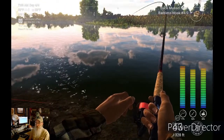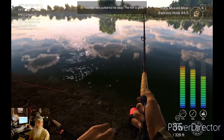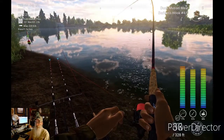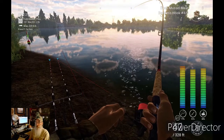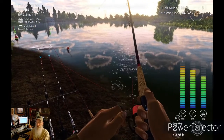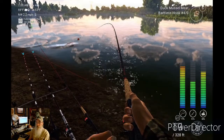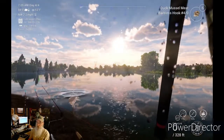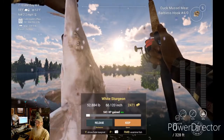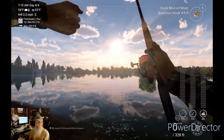Man, he must be fairly decent size. This guy does not want to come in. Come on. Oh, he's running along that bank. Yep, we're going to pull him through the dirt. Boy, get in here, boy. 52 pounder. That other one was big, too. Damn it, I wish I wouldn't have lost him.